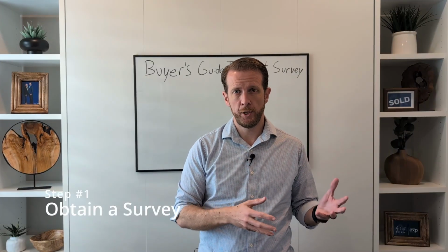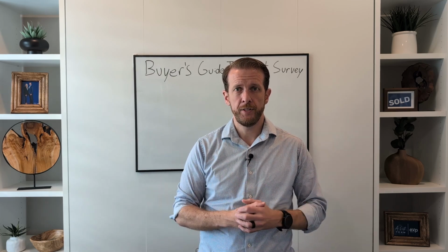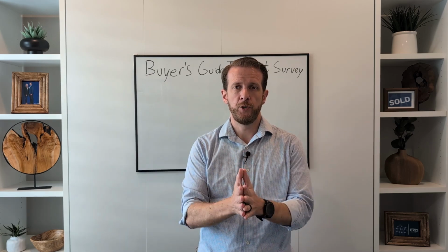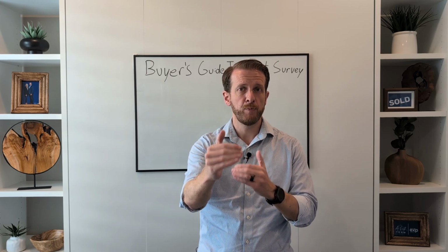Step number 1 is to obtain a survey. Now, the seller might actually already have a survey that actually works and shows how the layout is currently, but if not, we'll need to obtain a new survey. And in that survey, we're gonna find where all the borders are of the property that you're looking to acquire. It's also gonna give us measurements of the house and give us an idea of how much space we have in that backyard.